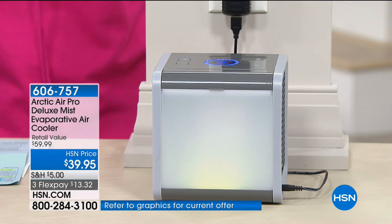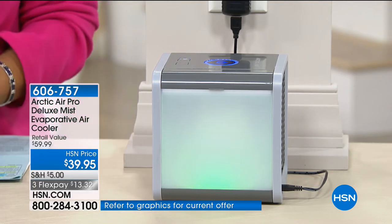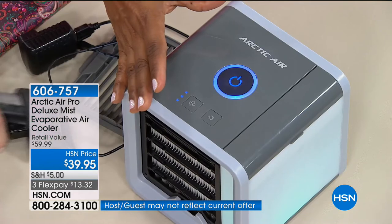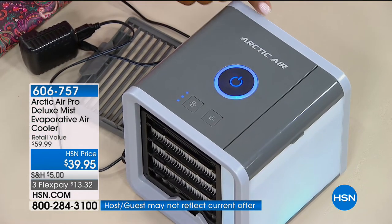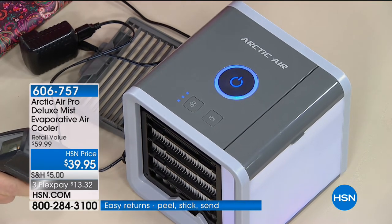It's ultra quiet. The footprint on this is really nice and small. It weighs about 3 pounds once you have it filled with water. It's only 6 3/4 inches high by 6 1/4 inches wide. So it's not very big.